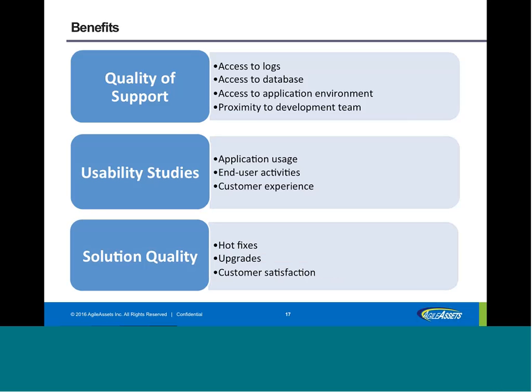Proper planning and quick turnaround. If any issues discovered during deployment process will be addressed by AgileAssets IT team, hosted services, and development teams, which improves our customers' experience with the application deployment and application solution quality.